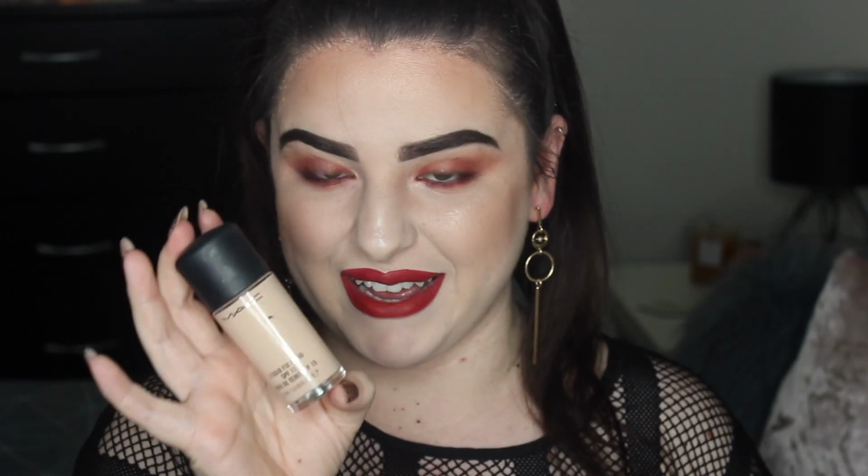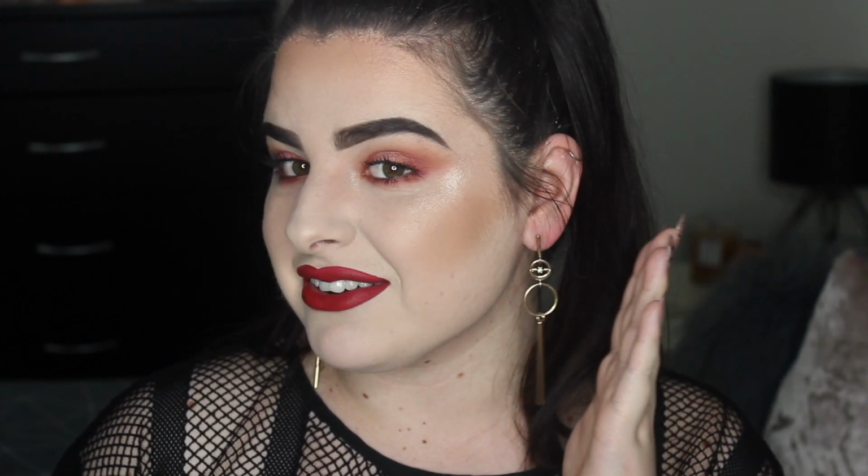So getting on to the first foundation. This one here is the MAC Studio Fix Fluid. I'm actually wearing it on my face at the moment because I'm feeling very oily today. But in saying that, there is no shine whatsoever on my skin except for my highlight. As you can see, my skin is looking really pristine. I've been wearing this foundation for, I would say, a good 5 hours now, so there should be a little bit of shine coming through on my T-zone, which would normally happen by this point, but as you can see, it hasn't. So personally with this foundation, I feel like it's really great for combination oily skin.